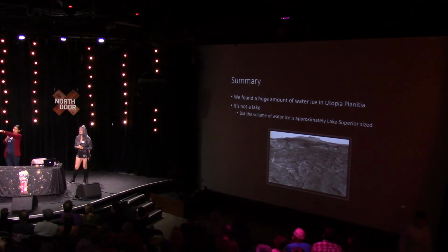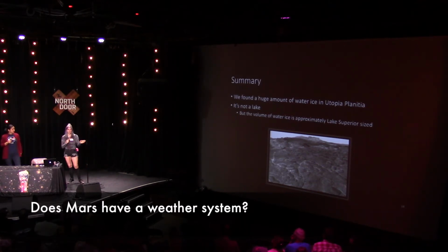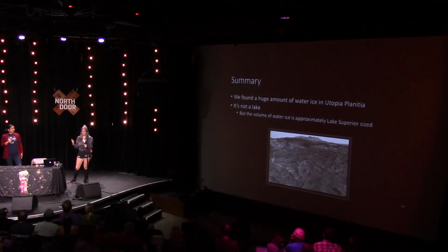Mars has clouds, it has ice. Does it have a weather system? So he asked, we see ice, we see clouds, does Mars have a weather system? And yeah, I would say that it does. We have local temperature changes, dust storms, clouds, and we see water ice fog in some places, notably in Valles Marineris, which is a really big canyon along the equator. So I'd definitely say that Mars does have a weather system. It's not as dramatic as what you might find on Earth, because of the dramatically lower pressure, about 1% of the atmospheric pressure of Earth. But yeah, I'd say Mars has weather.